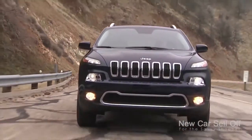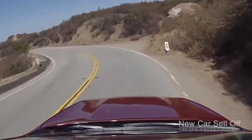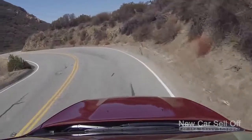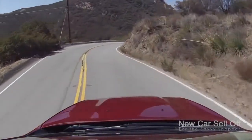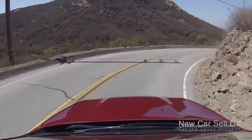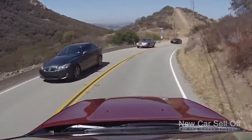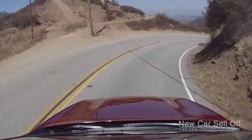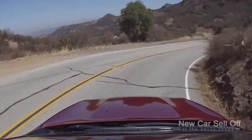That's good value. Now we're going up Mulholland Highway here and the road is quite twisty. It's actually a lot of fun. And the chassis and the dynamics of this vehicle bubble to the surface because it's built on the Alfa Romeo Giulietta platform, the same platform that is used for the Dodge Dart. And the Dodge Dart is a great handling vehicle, and you get those dynamics with this vehicle too. It has more of a car-like feel. The steering is excellent with good feedback.